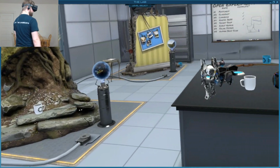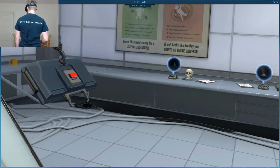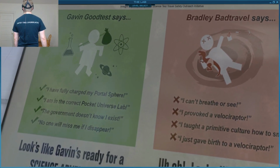Test traveler of Pocket Universe Lab 8 has returned from an experiment. Okay. Test travel. Let's see what's going on over here. The do's and don'ts of test travel.